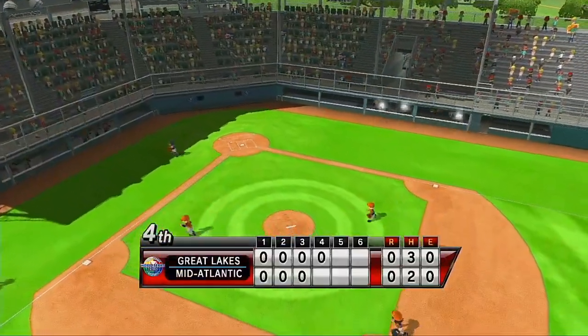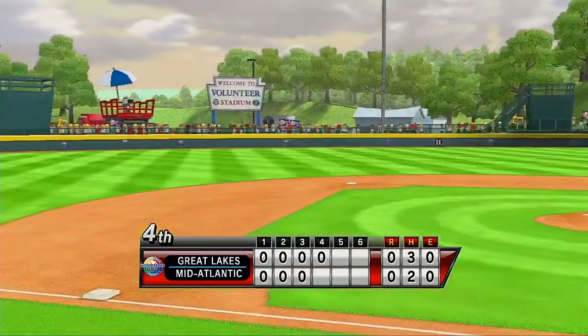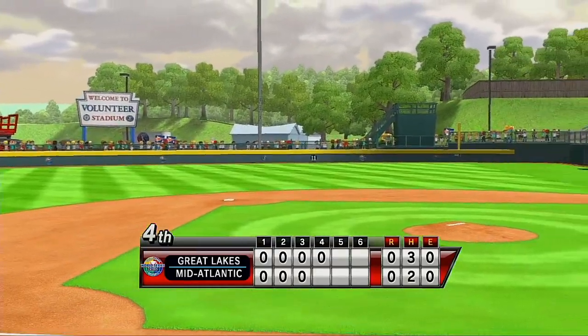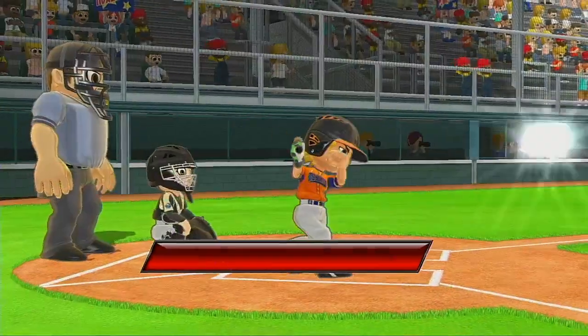Did you know Dugout, the official mascot of Little League Baseball, met President George W. Bush while at the White House in August of 2006? It's the bottom of the fourth.